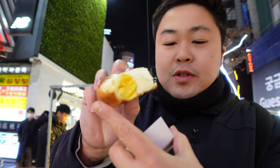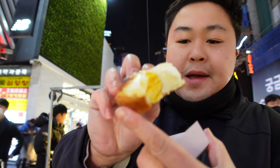It's got like a sugar crust on top. And then in the middle, as you might see, is a yolk. So I got to the yolk. Yeah, that tastes amazing. Savory, sweet, crispy, perfect. Perfect dessert. Definitely will try it again. That's so good.